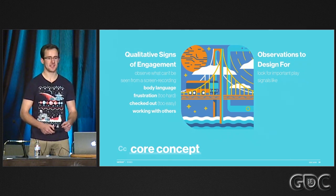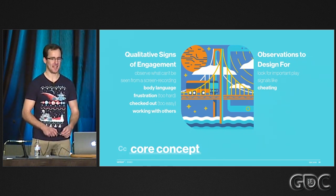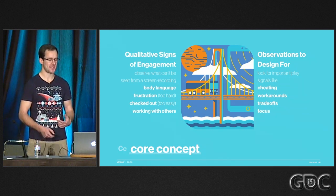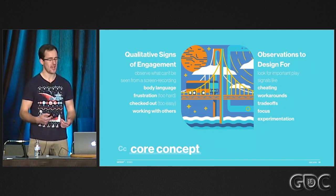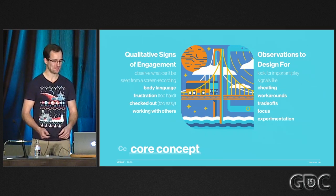On the other hand, there are some things that you'll see in playtests that you actually want to bolster in your game. You want to design for those. If it's players cheating, that's actually a sign that they've found something engaging. If they're thinking through your rules well enough to find workarounds, they have found something that they find exciting. Playing with trade-offs, if a kid is super focused on what you've designed, or if they're experimenting with your mechanics, these are all signs that you've done something right, even if it was by accident.